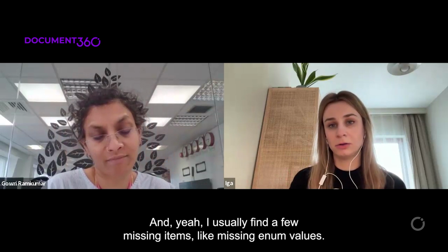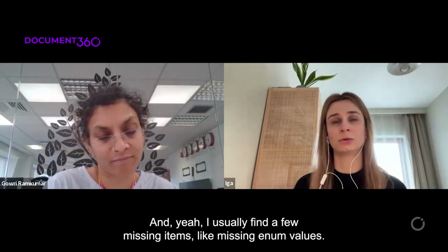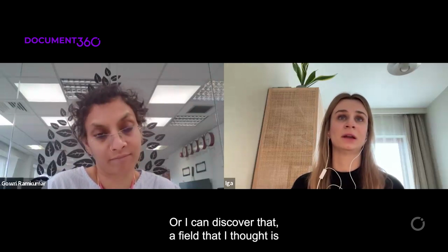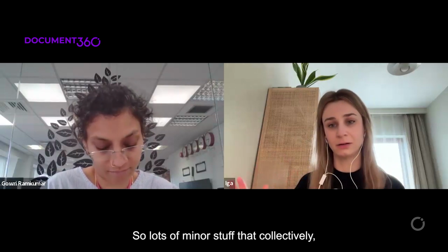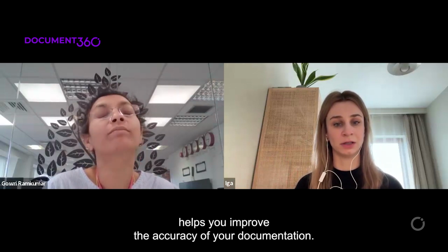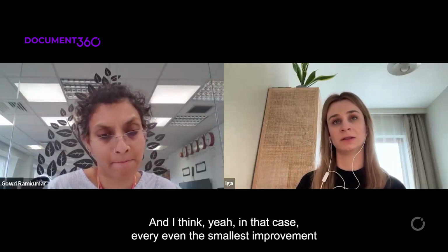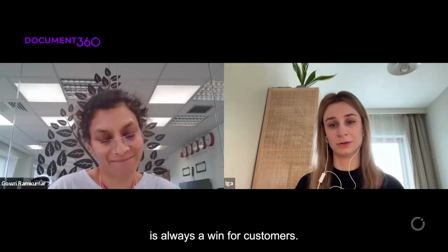And yeah, I usually find a few missing items, like missing enum values, or I can discover that a field that I thought is required is actually optional. So lots of minor stuff that collectively helps you improve the accuracy of your documentation. And I think, yeah, in that case, even the smallest improvement is always a win for customers.